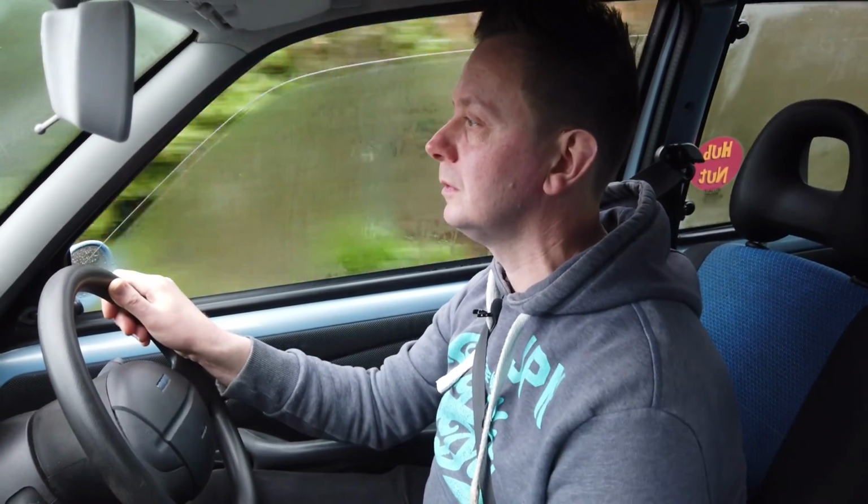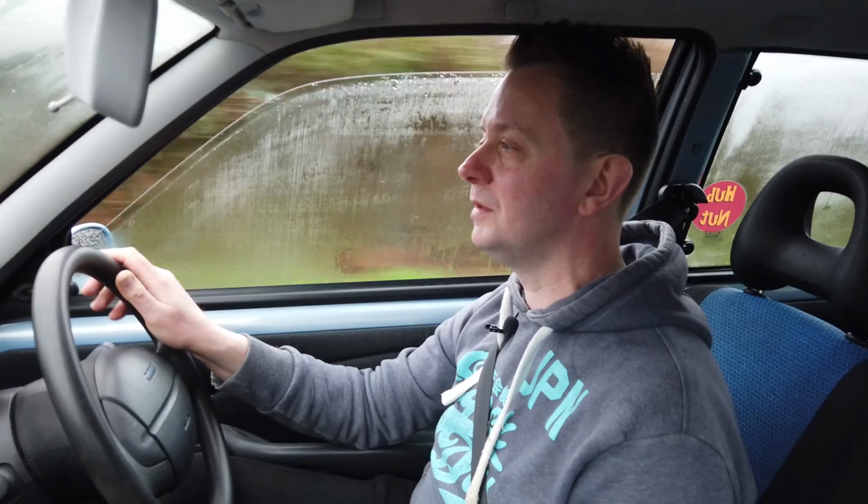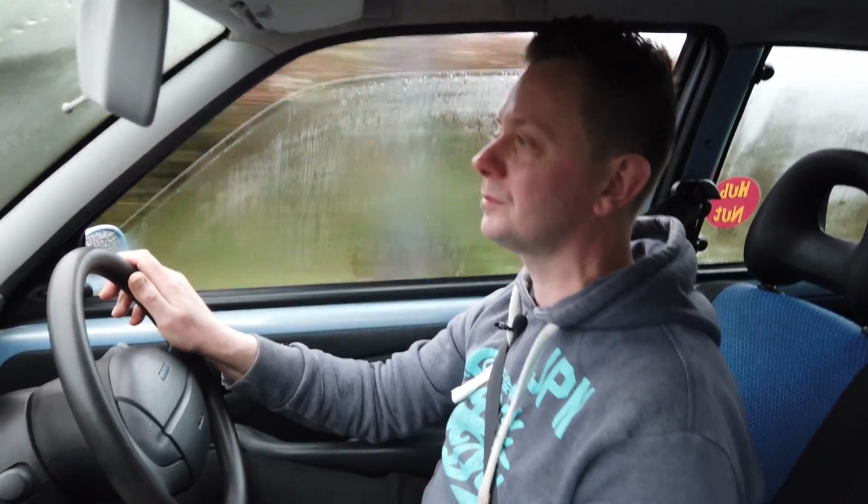Let's open the windows because I'm steaming up, guys. The ride is not crashy, that's the wrong word, but it's a bit firm. It's not wallowy like you'd expect with a bigger vehicle like a BMW, say, or Mercedes. You know you're in a small car. Handling is good, it's responsive. It's quite nippy off the mark. Don't get me wrong, it's only a 1.1 litre, but it pulls away fairly quickly.